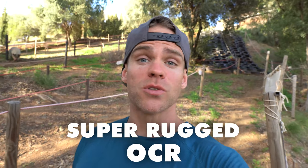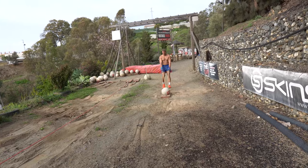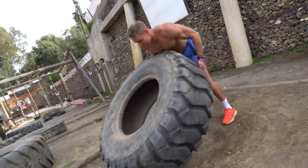But this is one section, and one of the things I just love about the Mike's Gym approach is it's a super rugged OCR, as most of them are, because it's just cut into the side of a hill here, between Marbella and Malaga. A lot of the obstacles are heavy, so there's strongman style work: sled pushes, pulls, rope climbs, flipping atlas stones, tire flips. As you can tell here, it's just an absolute strongman's paradise.